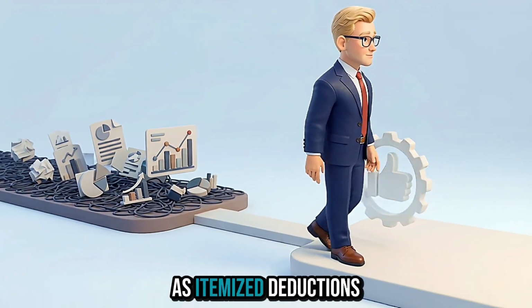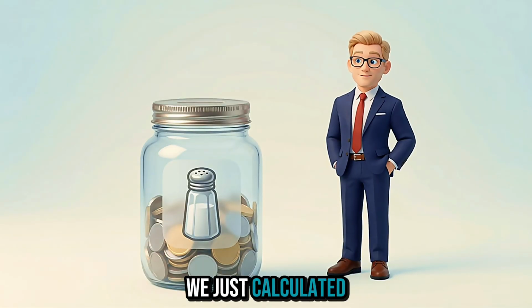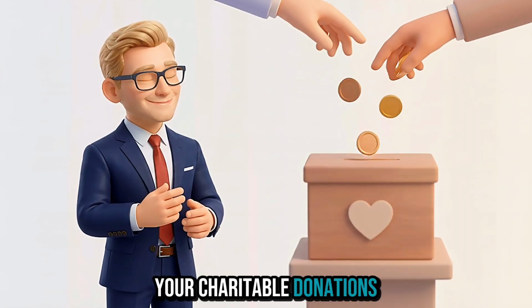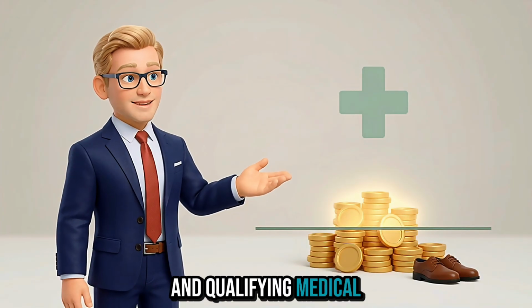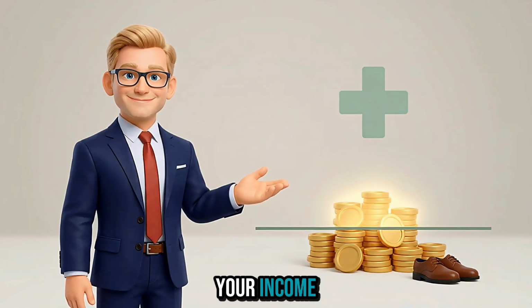So what counts as itemized deductions? 4 main categories. Your SALT, we just calculated that. Your mortgage interest, if you have a home loan. Your charitable donations, anything you gave to qualified nonprofits. And qualifying medical expenses, but only the portion that exceeds 7.5% of your income.